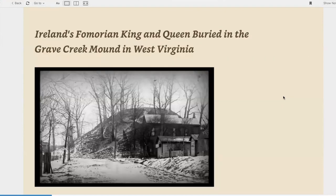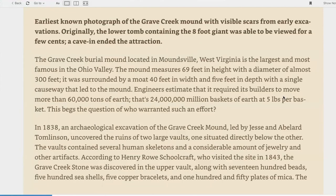We're going to pull out the babies and, of course, dodge the hijack, right? And so we're going to talk about this picture right here. You see this mound right here in the houses. This is an old picture. Earliest known photograph of the Grave Creek Mound with visible scars from early excavations. Originally, the lower tomb containing the 8-foot giant was able to be viewed for a few cents. A cave-in ended the attraction.